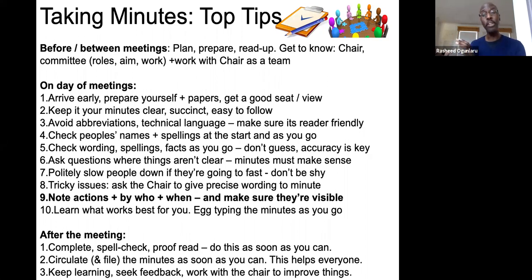We run a separate how-to, which I think you've attended, Angelica, on chairing and attending meetings, where we go into this in more detail, to help people become more comfortable about attending a meeting or chairing it. But broadly, here are our top 10 tips. Arrive early, prepare the papers, and have a good seat, because as a minute taker you want to feel as though you've arrived on time. Pick the chair where you feel most comfortable.